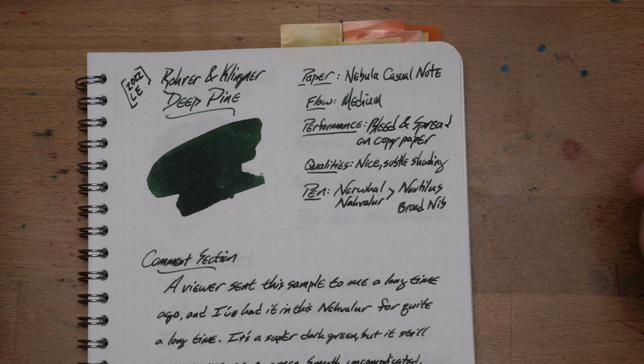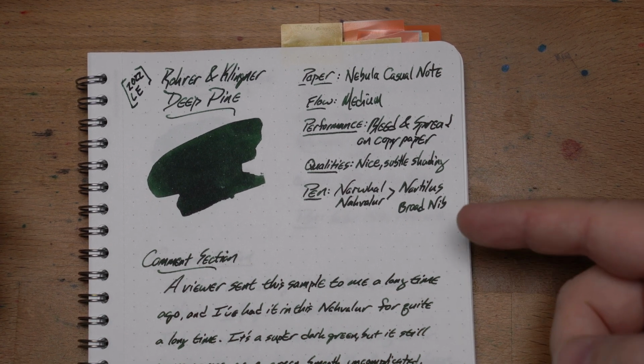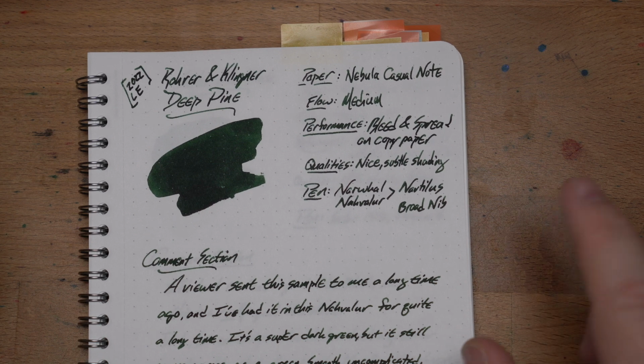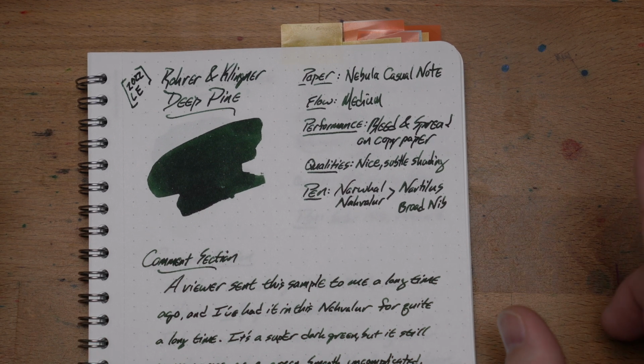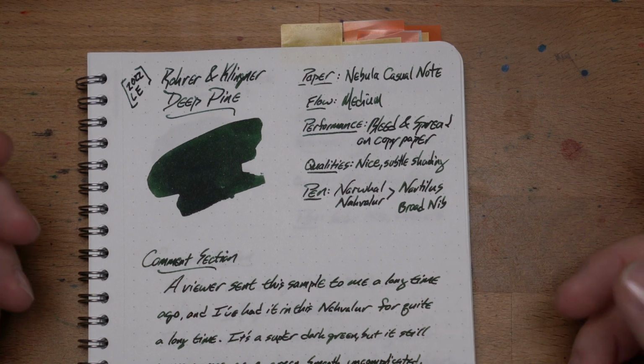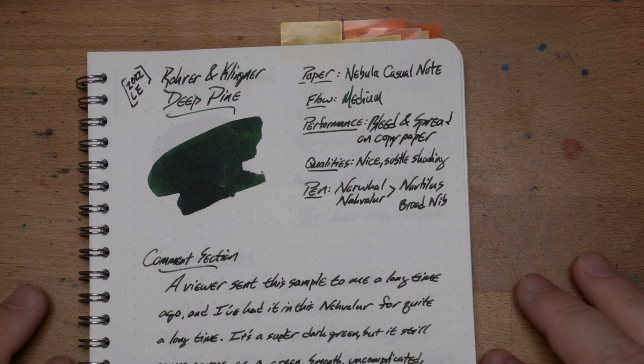This paper, Nebula Casual Note, is a 90 grams per square meter paper. The flow on this one, I would say, is very medium. Performance, it does have some bleed and spread issues on copy paper, but also I am using a pretty broad nib, so maybe those could be attenuated if you used a smaller nib. I really don't know. I can't test it now, unfortunately. Quality is really nice, subtle shading, as you can see on here. Sometimes it will look just very dark, because if you don't put it on good paper, it's not going to show the shading. But if you have it on some nice paper, it's a really attractive, super dark green, I think.